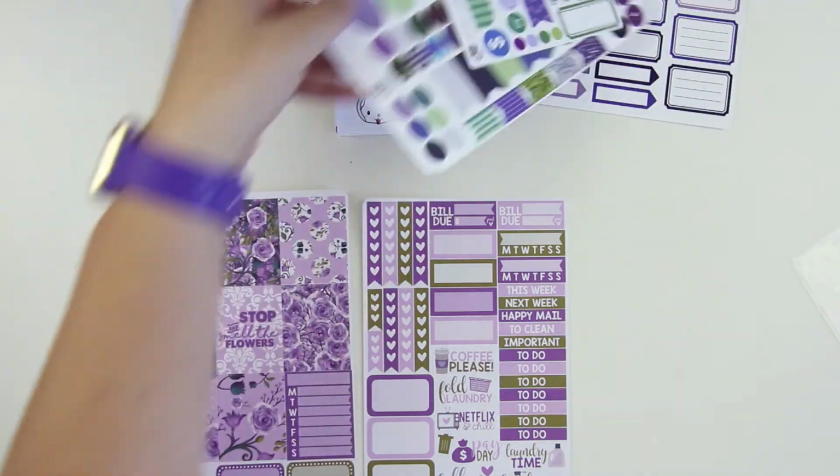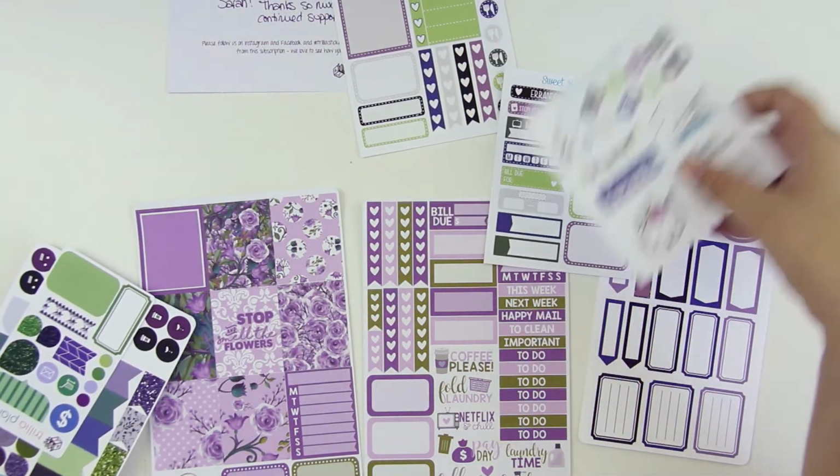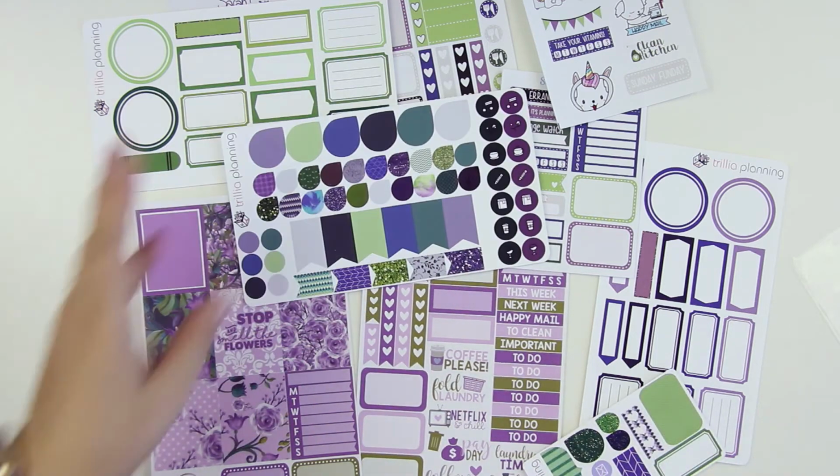And so you can see how this can all come together to really form a kit, or even 2 weeks of kits kind of thing.